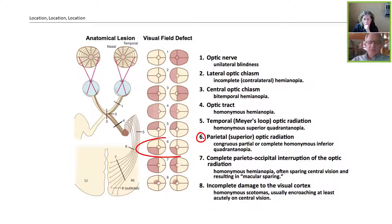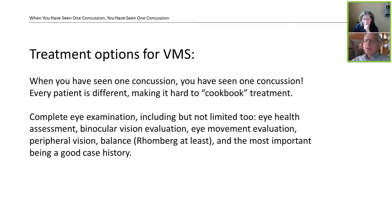Now that we've got all that stuff out of the way, a little history, we really will talk about VMS. If you want to hit the, there we go.